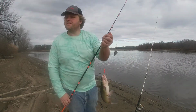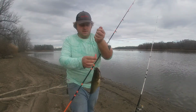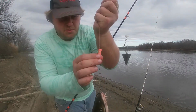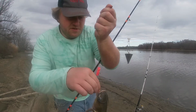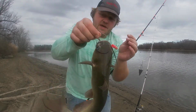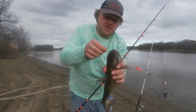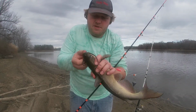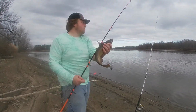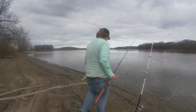There's another one. Now this is just a regular plastic tube style holder for dip bait. Ironically, it's not the Team Catfish furry thing, but I am using the Team Catfish double action circle hook for this one. Right in the side of the face, pulls out just like that. Woohoo, look at us go.